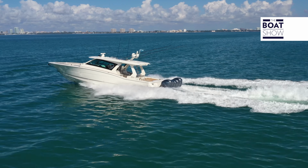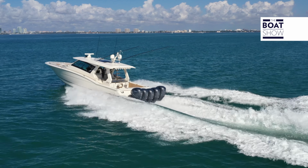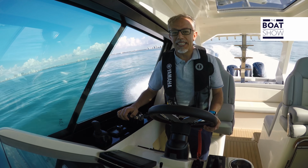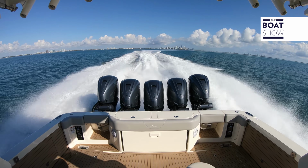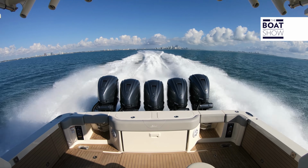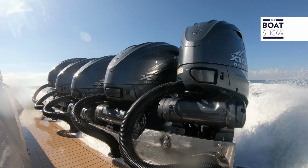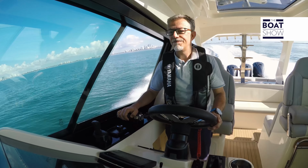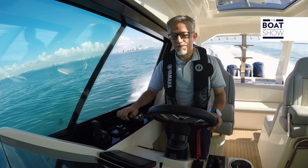Now I have reached 4,800 RPM, what we could consider the maximum cruising speed, as usual, and the speed is 45 knots. I give a little trim to see if we can still gain speed at the same regime. Yes, we're at 46 knots. The trim right now is 50%. I try to increase it again. I added another half knot.